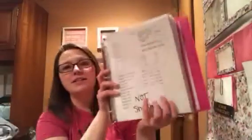So on Mondays, I fill out all these pre-made ones with their addresses, throw those in the mail, and then all of those order forms will move to the next file, which is not yet shipped. So these are all my girls that I'm just waiting to get tracking numbers for.